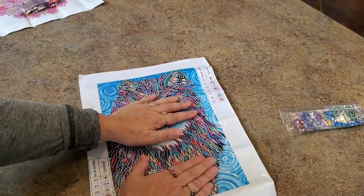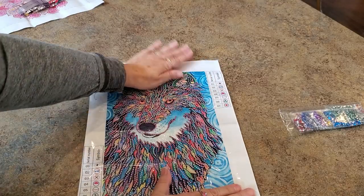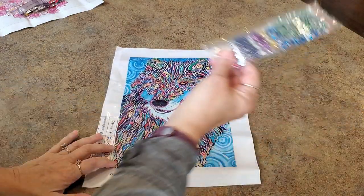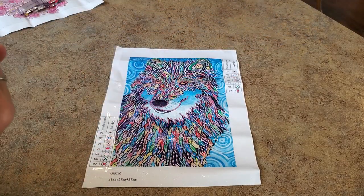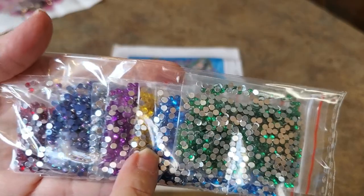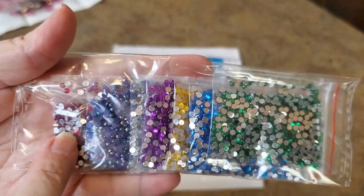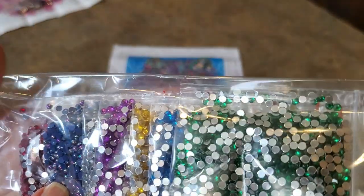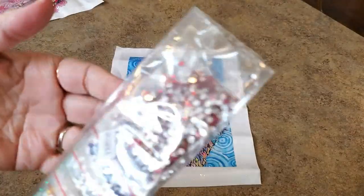Wouldn't he be fun? He's snazzy, isn't he? Look at that fur. Rainbow fur. I just showed you all the colors. I don't even need to take them out. That's all there is. Green, blue, yellow, purple, clear, red, and then blue ABs. The pearl blue. That's it.